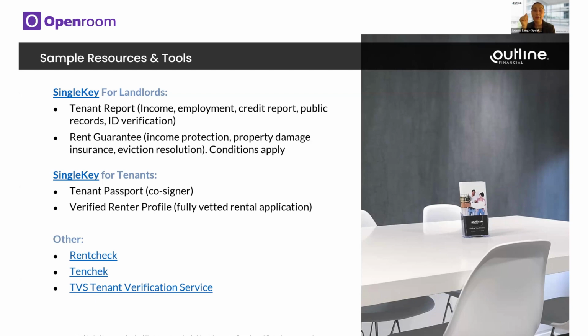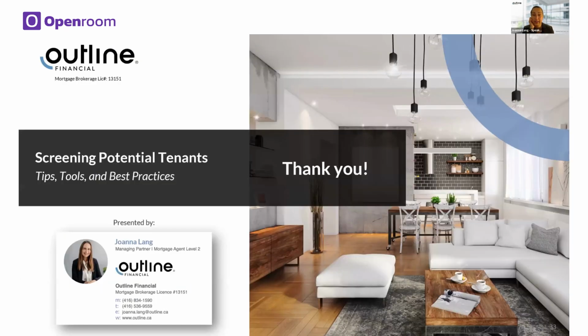They will verify a renter profile, where they fully vet someone who maybe has more difficult paperwork, so they can guarantee that. A tenant could also pay for SingleKey to be a guarantor on their application. And in some cases, if they have a weaker profile but SingleKey feels they can pay and is comfortable, they'll co-sign on people's leases. So that's a valid service, since sometimes it's hard to rent if people are just getting started. So that's really it.